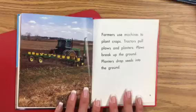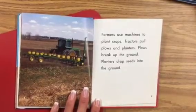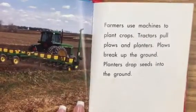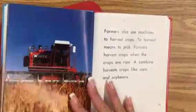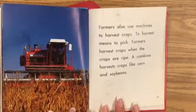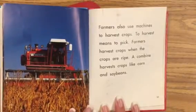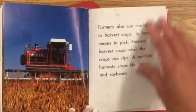Farmers use machines to plant crops. Tractors pull plows and planters. Plows break up the ground. Planters drop seeds into the ground. Farmers also use machines to harvest crops. To harvest means to pick. Farmers harvest crops when the crops are ripe. A combine harvests crops like corn and soybeans.